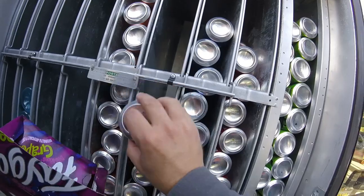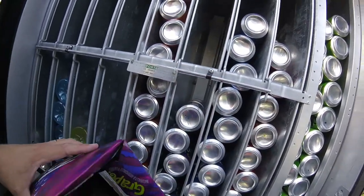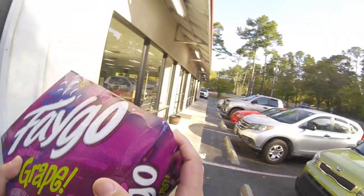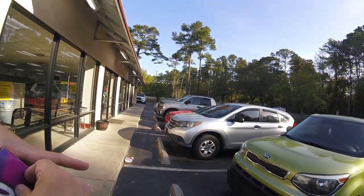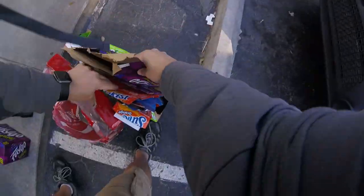All right, getting the grape stocked up next. After we get that, all we got to stock up after that is the Monster Energy. And I think we're going to do the whole case of Monster in this machine, because it's pretty low. Okay, we got one more grape, then we got the Monster.